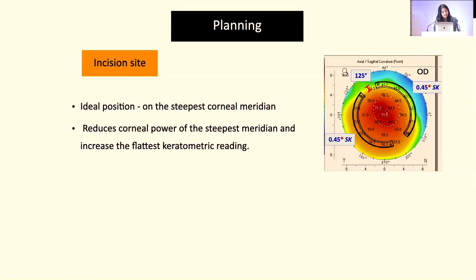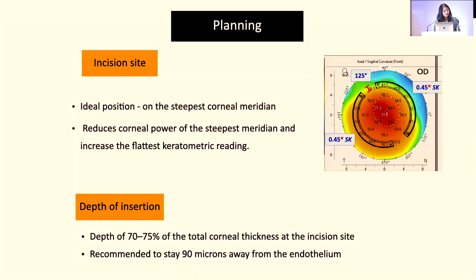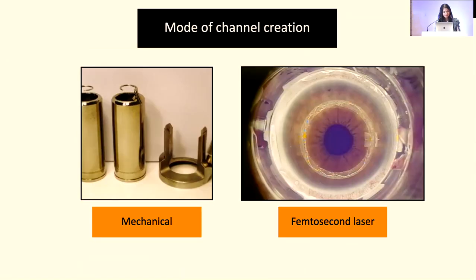So while planning, the ideal position of the incision is on the steepest corneal meridian, and it reduces corneal power of the steepest meridian to cause an increase in the flat keratometric reading. The depth of insertion is usually 70 to 75% of the total corneal thickness at the incision site, which is at the 6 mm zone. It is usually recommended to stay at least 90 microns away from the endothelium to avoid any damage. The channels can be created either mechanically or by femtosecond laser.